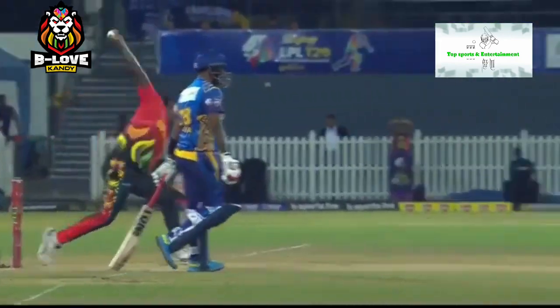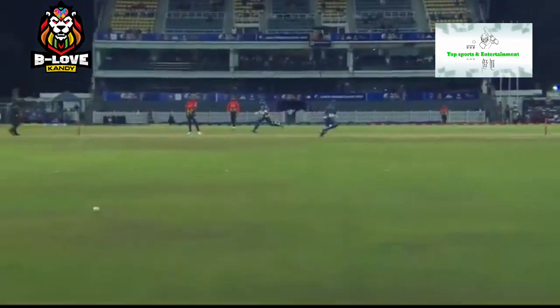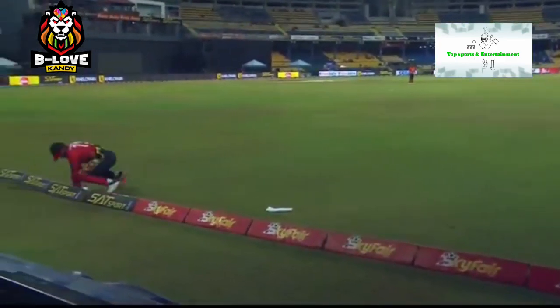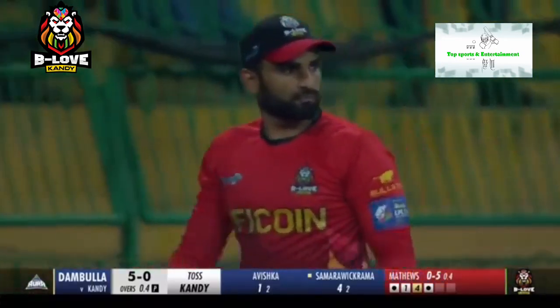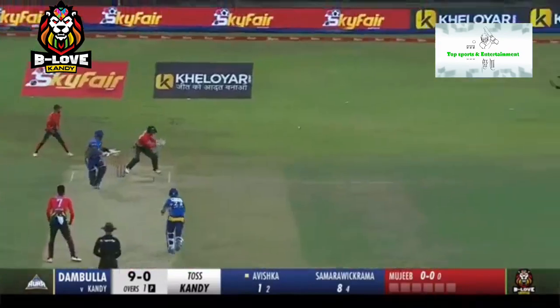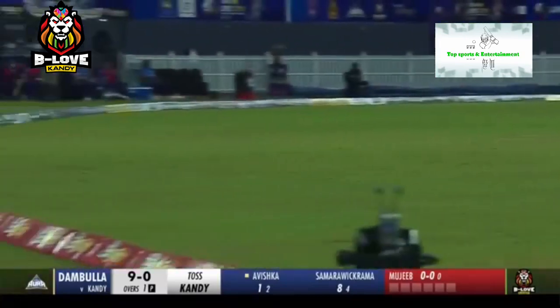That'll be another boundary. Clearly a stiff start. Angelo Matthews is not the same. Three games on the bounce and tough for Angelo Matthews, it appears. And somehow they are doing the right thing by you. Well, that's fine. That'll be too much for Pradeep to do.